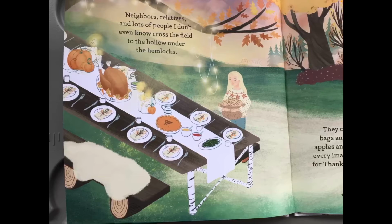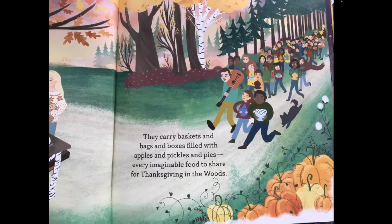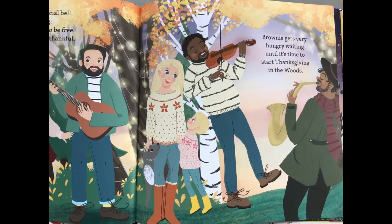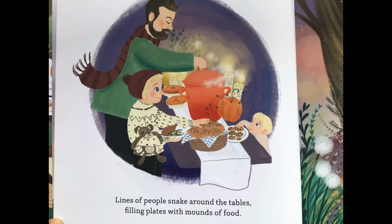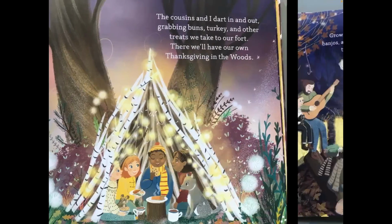Neighbors, relatives, and lots of people I don't even know cross the field to the hollow under the hemlocks. They carry baskets and bags and boxes filled with apples and pickles and pies, every imaginable food to share for Thanksgiving in the woods. At 1 o'clock, Grandma rings her special bell, and we form a huge circle and sing, "'Tis the gift to be simple, 'tis the gift to be free." People talk for a long time about being thankful. Brownie gets very hungry waiting until it's time to start Thanksgiving in the woods. Lines of people snake around the tables, filling plates with mounds of food. The cousins and I dart in and out, grabbing buns, turkey, and other treats we take to our fort. There we'll have our own Thanksgiving in the woods.